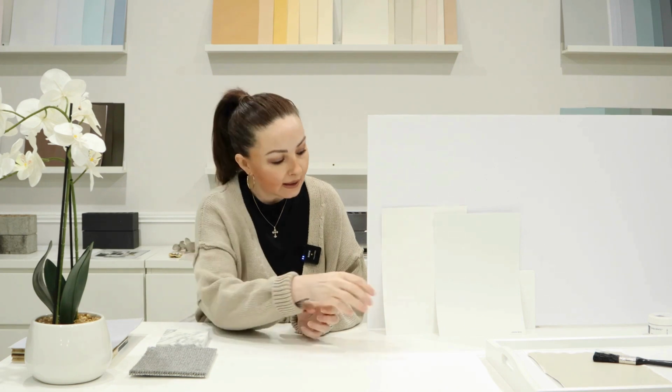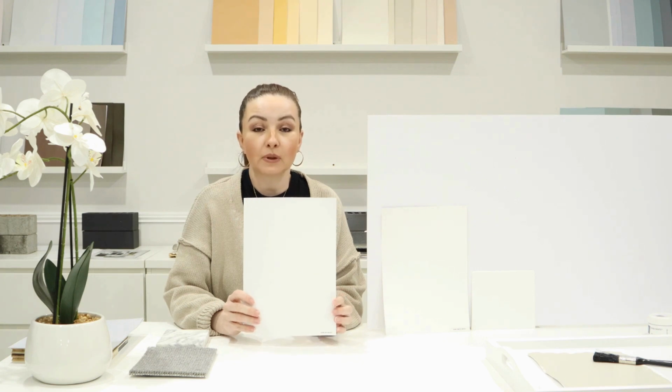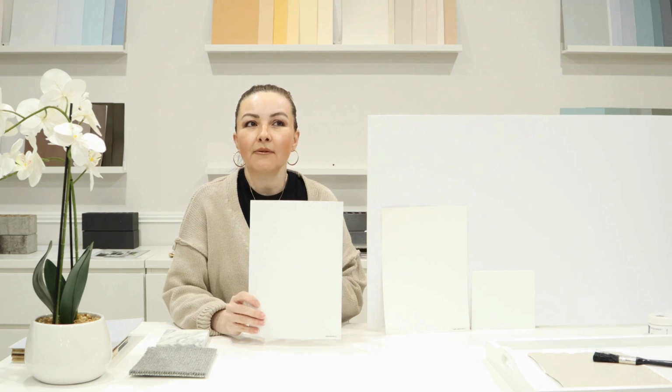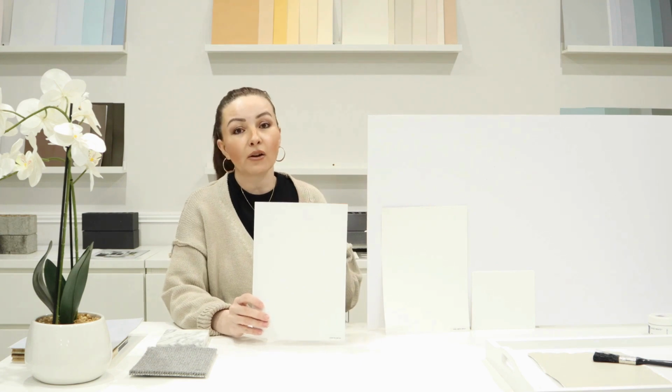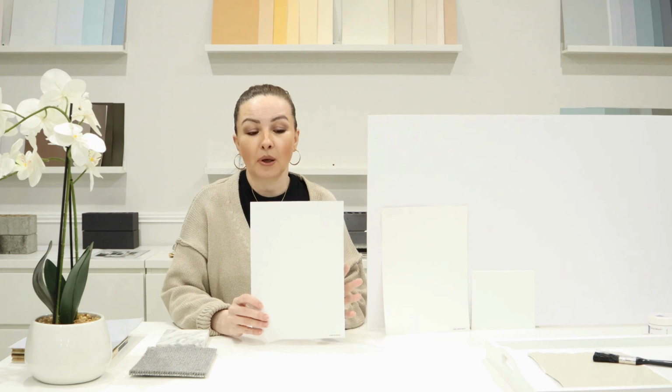In today's vlog, I'm going to review a paint color from Dulux called Lexicon. Lexicon is an extremely popular color among interior designers and homeowners. It is absolutely beautiful. The LRV is 84, which tells us that it's a very, very bright color, and when the sun hits, especially if you have a home that has a lot of natural light, lots of windows, you will see that blue undertone coming through.